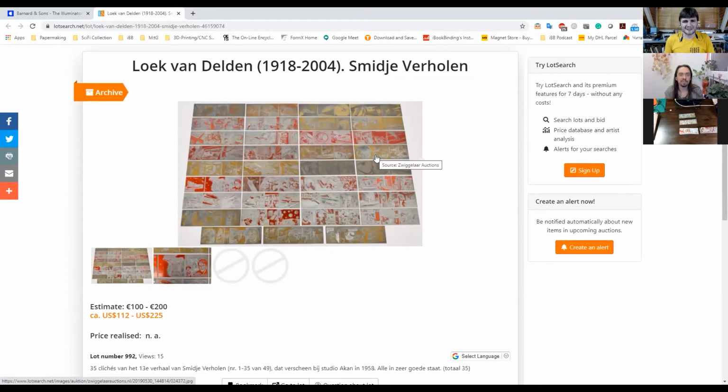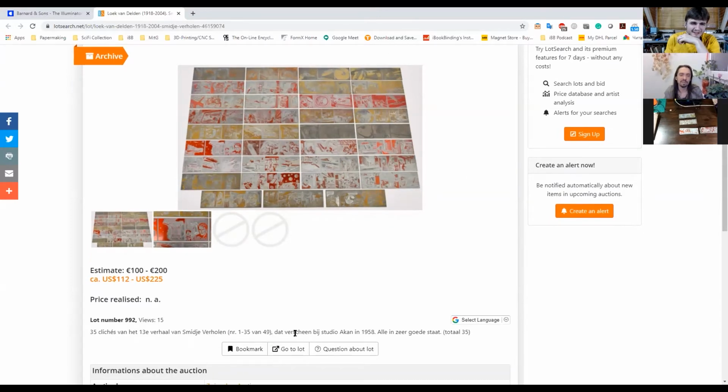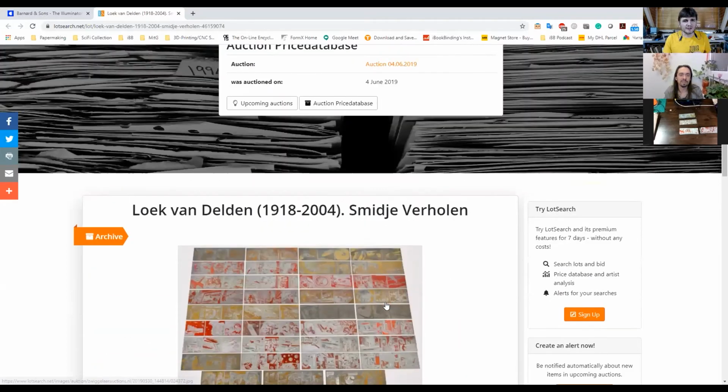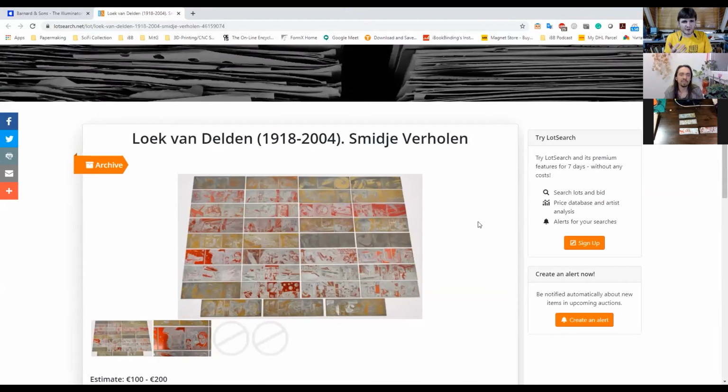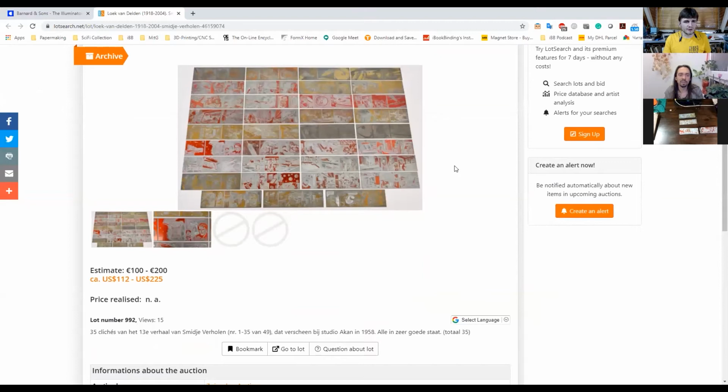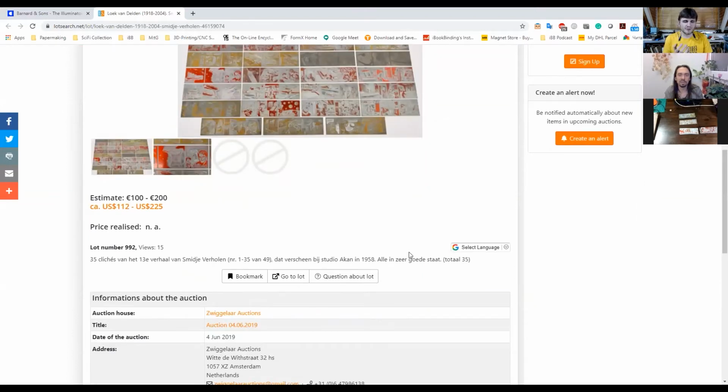So you can check the plates, and you can see that it fits pretty well with my plates. And I guess that there was only one set of these plates, and the numbers of plates are also the same. So yeah, you can see here that it's from 1958. So it was a comic strip made by one Loek van Delden, a Dutch artist who was making comics, but not only comics, and it was published in a Dutch newspaper.